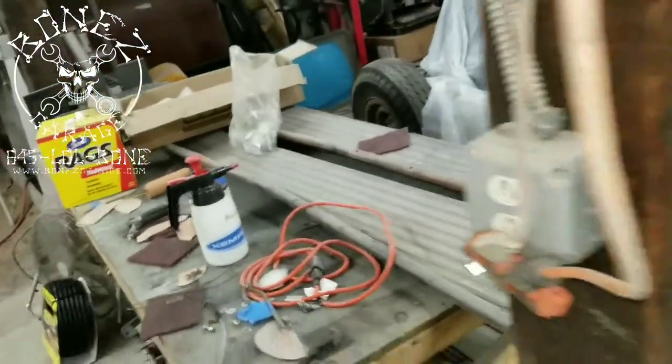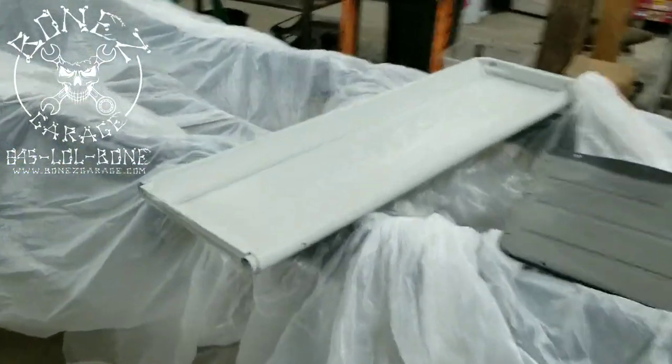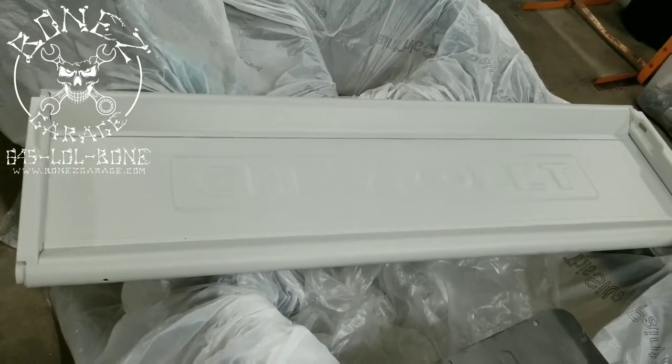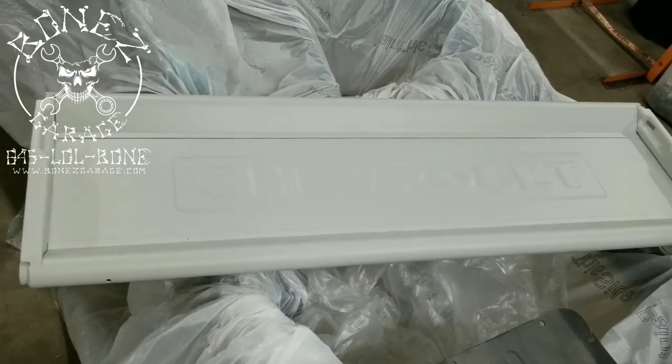So we're coming along really well on this truck. There is the tailgate right there with the Chevy script on the back. Gosh, that is so cool. I love this.